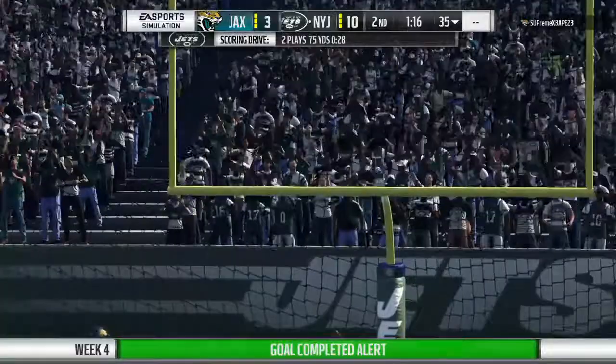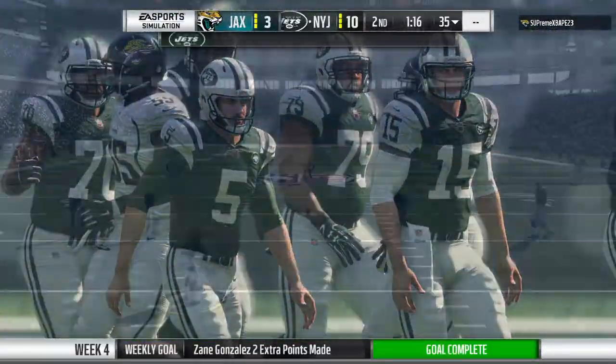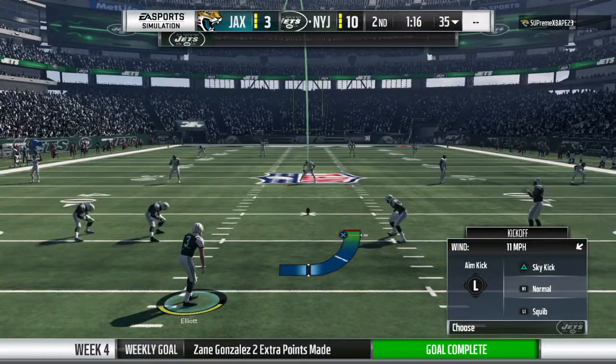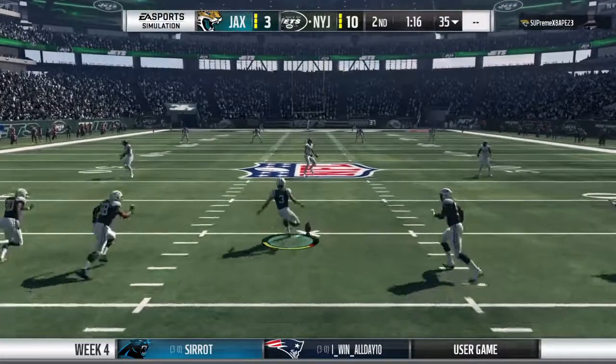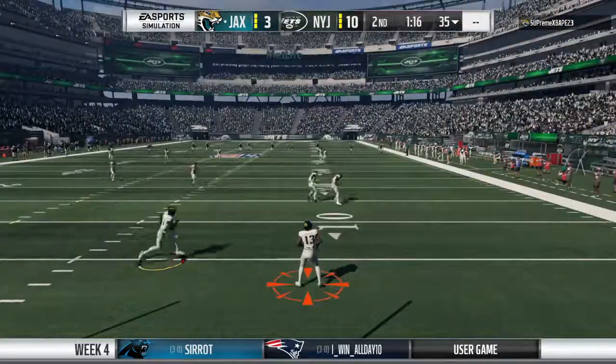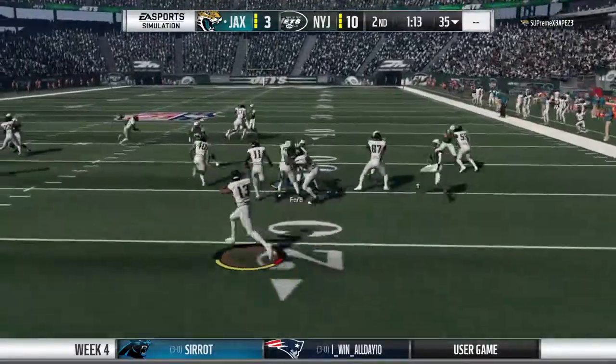And it is up. And it's good. That'll make our score 10-3 now. Elliott now to kick this one away. Now the return, Rashad Green.